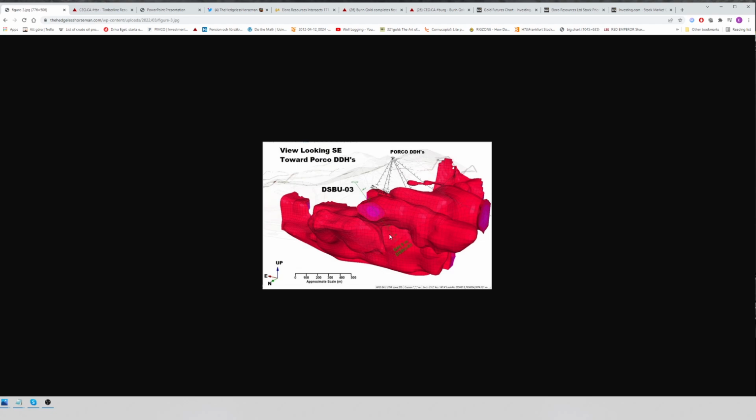And I was bullish on Eloro because of Santa Barbara alone, because I think that's going to prove to be a near-surface deposit of potentially several hundred million tons, that's still open, and could be worth, at least, more than 300 million ounces of silver equivalent. So that's already a massive target. The one they were drilling.